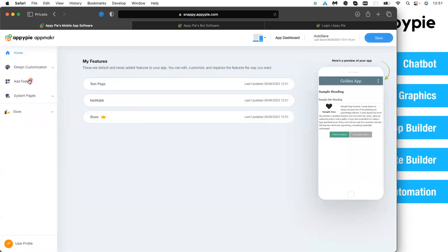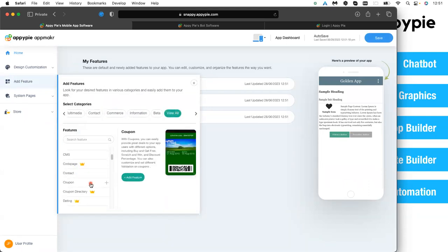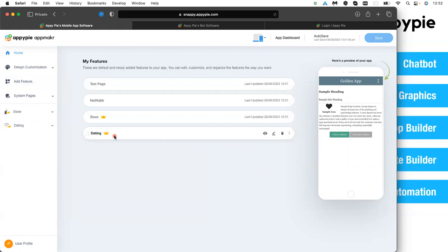And then one last thing, to add a feature is really simple. You will click on add feature here. You can do it by categories, or you can go to view all, select the feature you want. So let's suppose I want to add, I think somebody asked about a dating feature. So this will be the dating feature here.